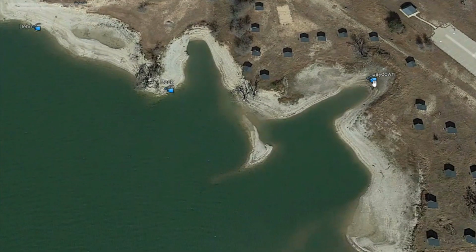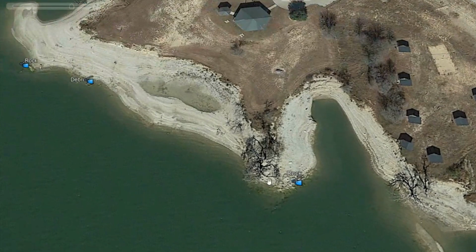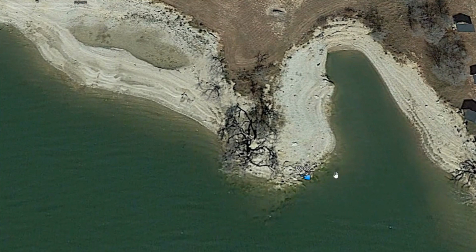So we've got some laydowns back in here. This little island in here, this could be where some shells could collect. I didn't mark anything here, but it would be worth scanning around just to see if anything's collected in here. And if you look off of this little point right here, you'll notice there's quite a bit of rock right here. There's not a lot of rock anywhere else, kind of just sandy, but there's a nice little pile going on right here off the edge of this point.